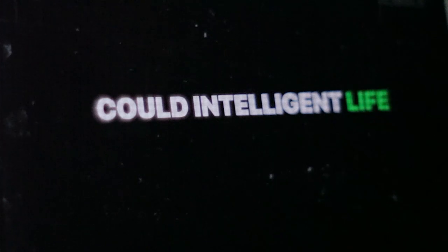However, TRAPPIST-1e is the most similar to our Earth in terms of size and the amount of energy that circulates there, which comes from the local star. Could intelligent life exist there? So far, we don't have enough computing power to study these planets in more detail.